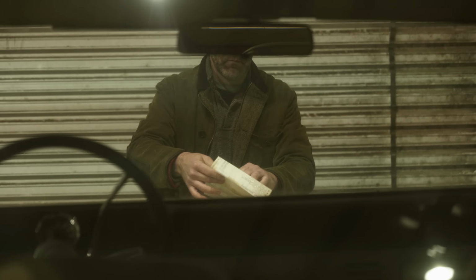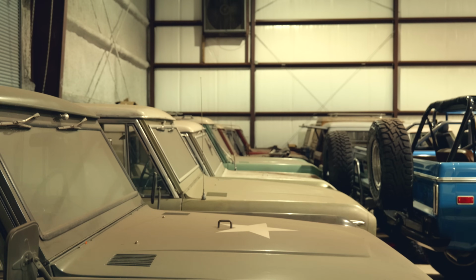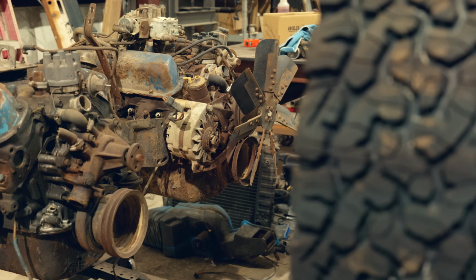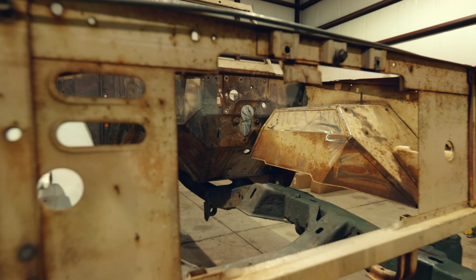So my dream one day is to open up a Bronco museum showcasing these rare Broncos. But one of the issues I've seen is that some of the Broncos I have are so rare that no one has ever heard of them. So you have to have at least a public awareness of some of these models in order for it to become collectible.